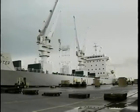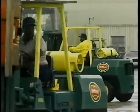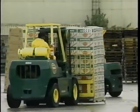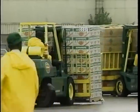It's business as usual for this and scores of other seaports and cities all over the country and the world, as each day millions of tons of cargo is processed for import or export as part of a massive ongoing international exchange of goods and merchandise.